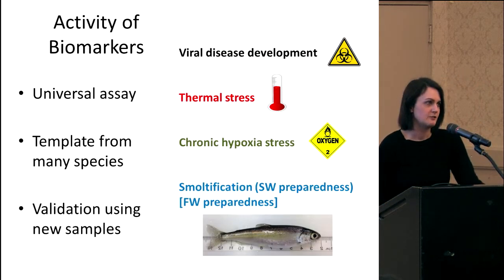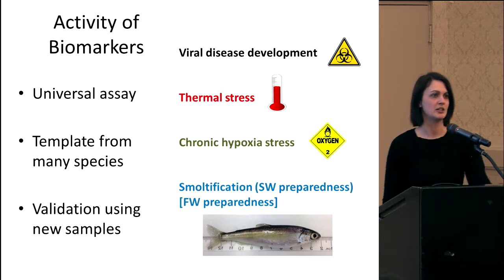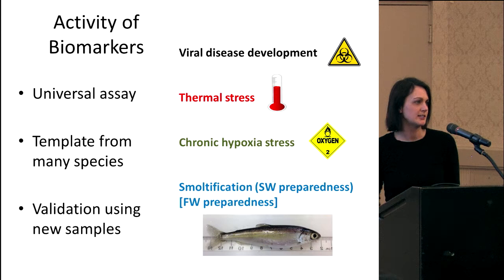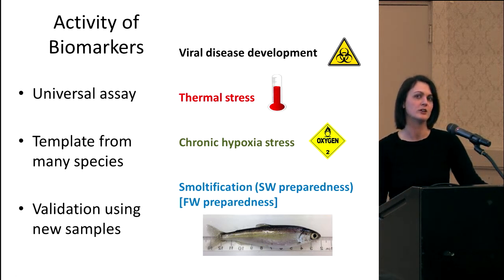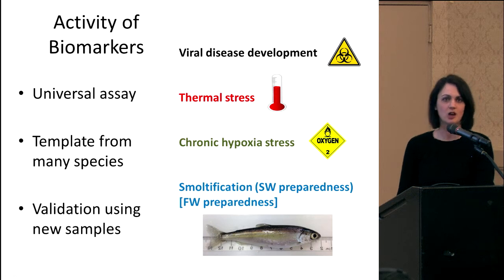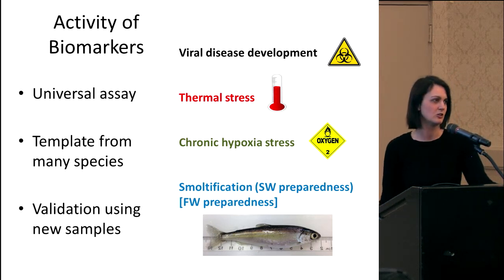Our next objective was to produce a universal assay to measure the activity of genes for every gene within the candidate biomarker clusters. What I mean by universal assay is one assay that would work across all species, or as many salmonid species as possible, to measure the activity of genes. To meet this objective, we collected genetic template for many species. We have genetic template on sockeye, coho salmon, Chinook salmon, Atlantic salmon, and brown trout, and it's currently housed in a large database.